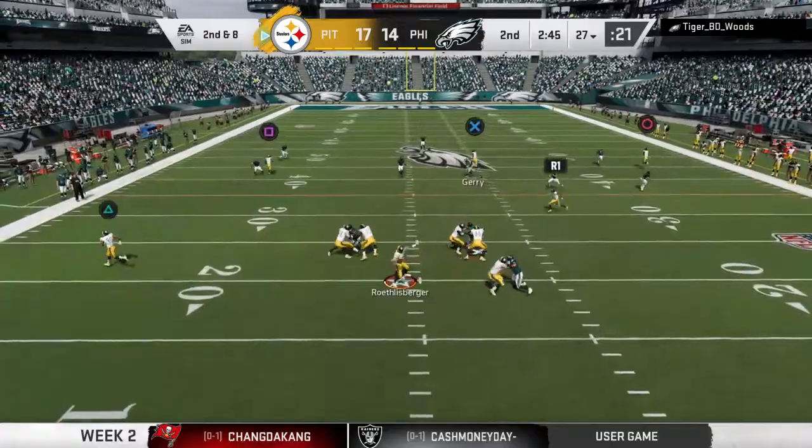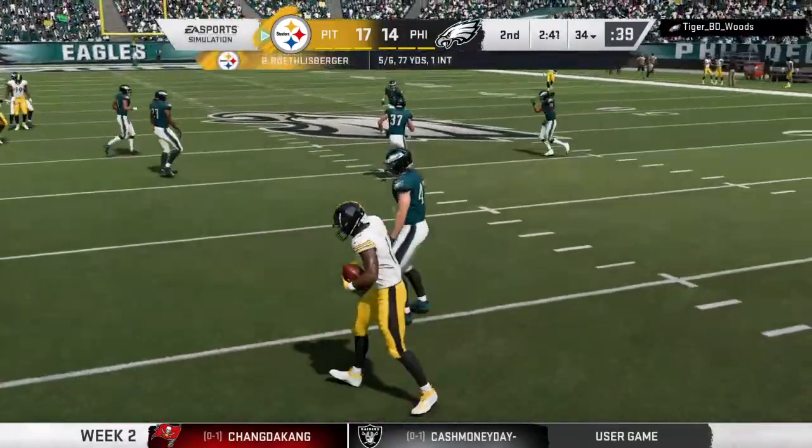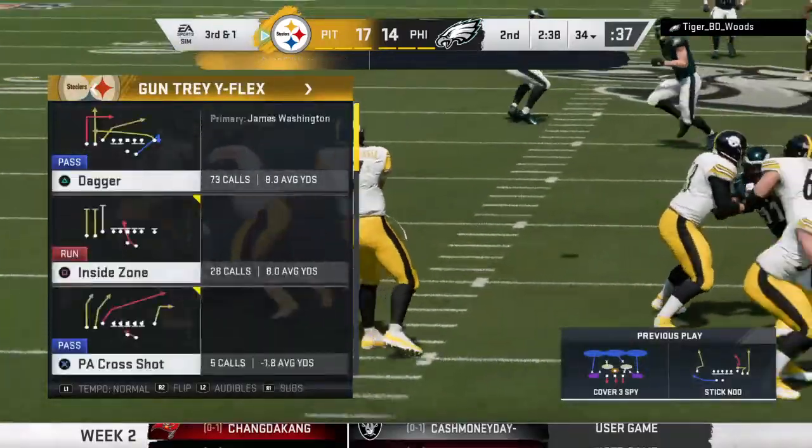From the 27, Roethlisberger. Washington's got it. The reception good for 7. It's third down.